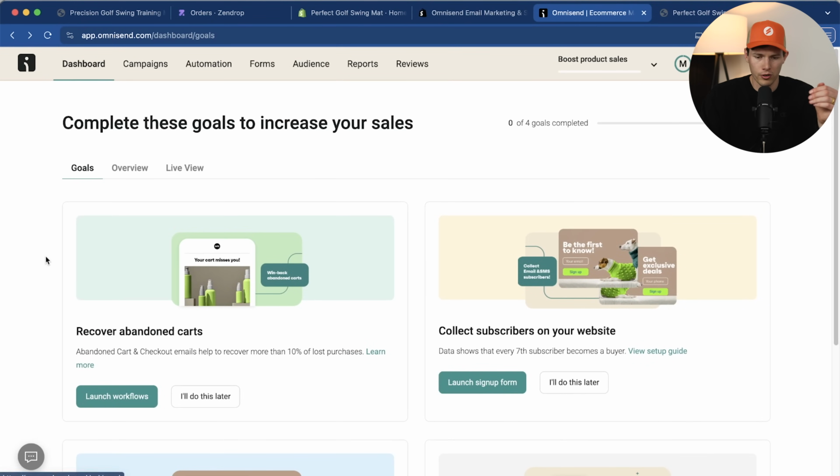So from the dashboard, there are 4 main things right here, as well as across the top, you'll see automation. We're going to set up some automations for recovering abandoned carts. We can also manage our audience. We can have welcome forms.